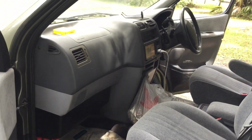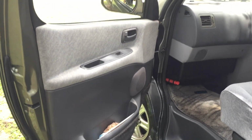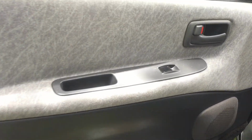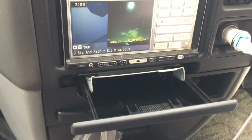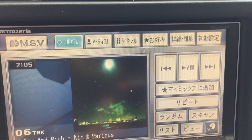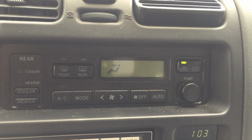Really spacious legroom for front seats. This red stick at the bottom of the dash is emergency flare. And that bag is my trash collection center. Touchscreen stereo in Japanese. Simple air controls.